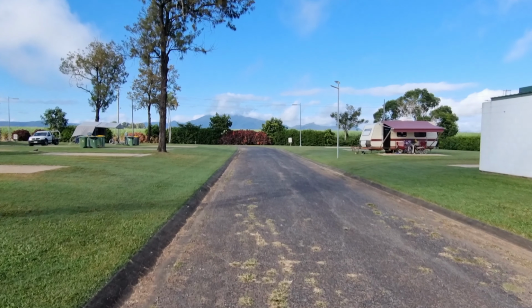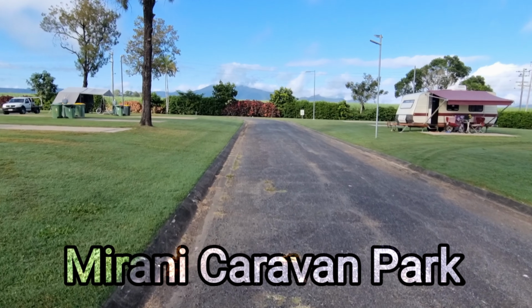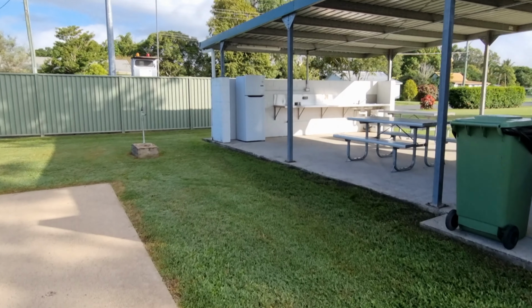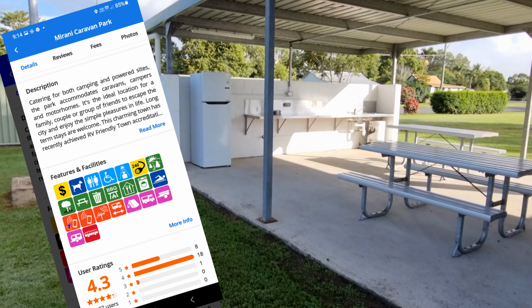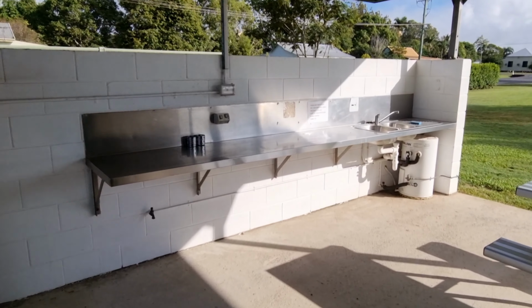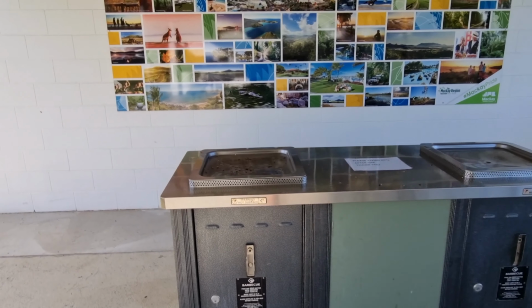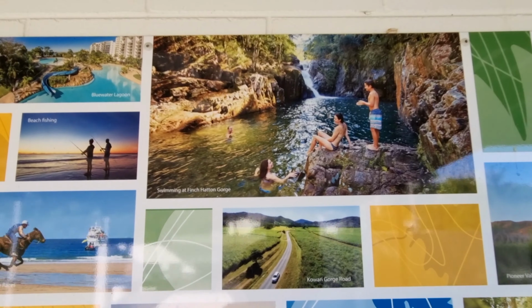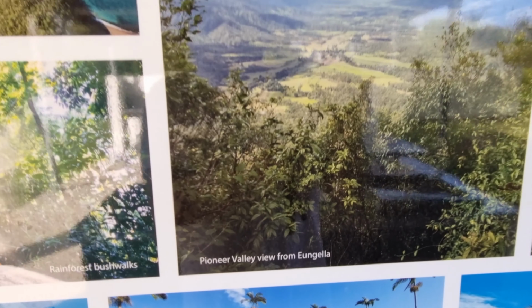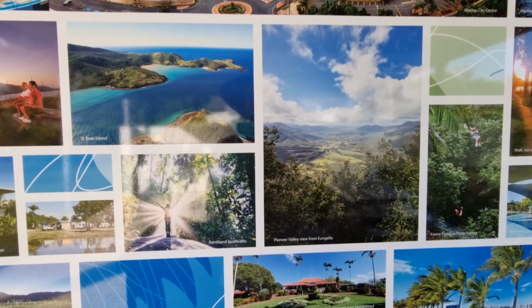At the Marian caravan park here. It's a nice place, right on the edge of the sugarcane. Huge camp kitchen. Not a lot here though, just basically a sink, fridge, a couple of barbecues. Oh, that's where I had the little swim yesterday. Kind of got a similar shot on the drone with that.